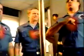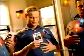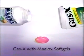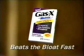Chilly nights at the firehouse mean heartburn and gas. These don't relieve both. But new Gas X with Maalox does. And new soft gels that combine the heartburn relief of Maalox with the power of Gas X. New Gas X with Maalox soft gels beats the burn and the bloat fast.